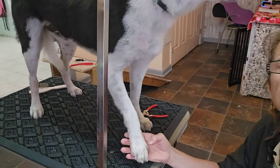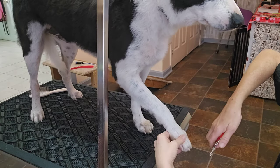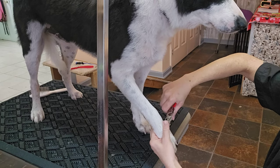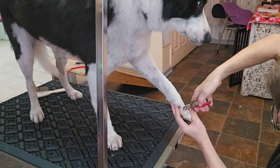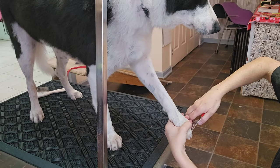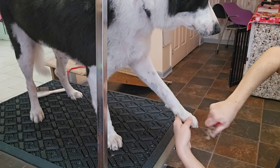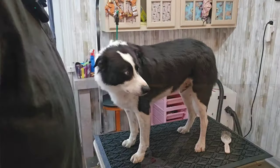So I'm going to cut the side nails, because they are long and the middle ones are short. Cut those and put his dew claw. Super easy. Can I have this foot? Thank you. Cut this dew claw. Yep, these are the same. These are worn down to the nub. So I'm going to cut the outside ones because they're long. And that is it. The back ones are worn down. So that's it for nails.